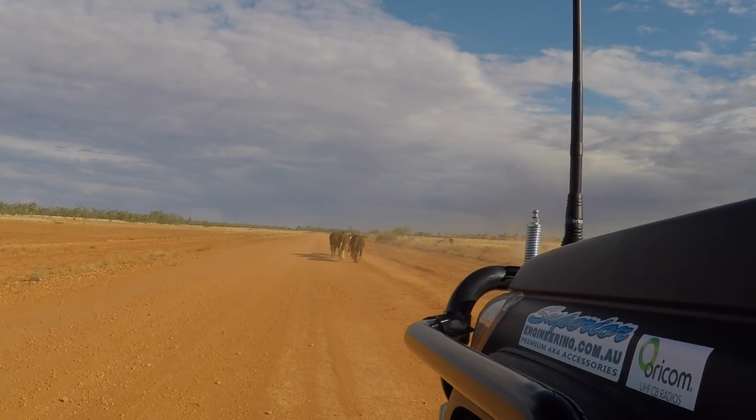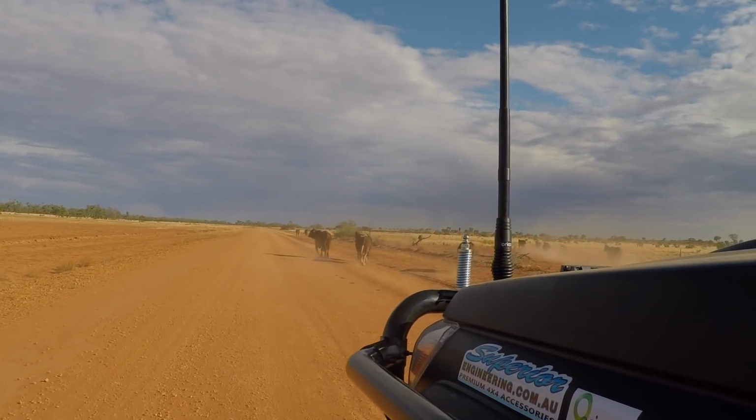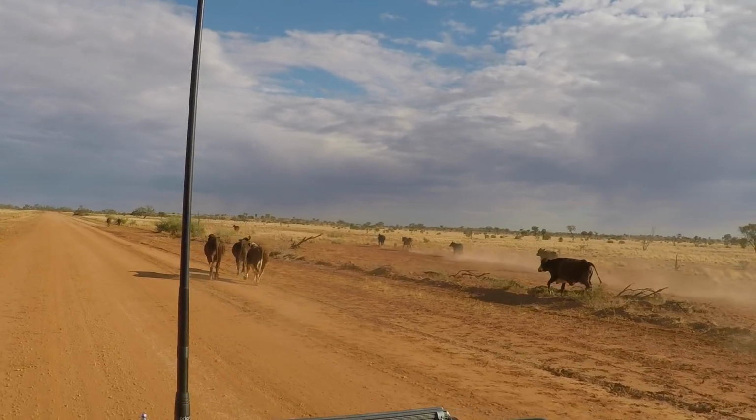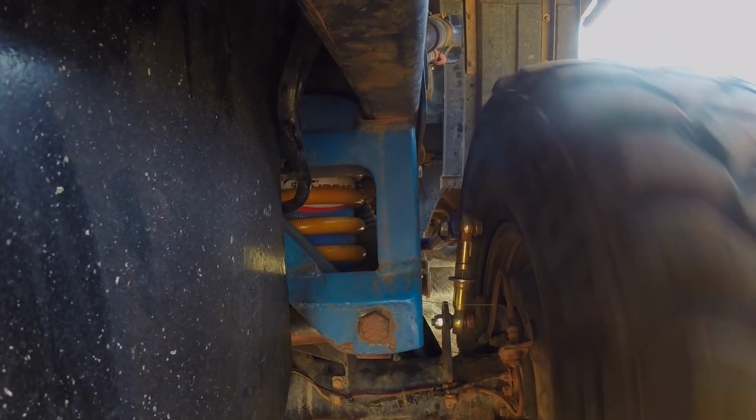Doing some mustering up there, Jim Bob. Yeah, the cows just don't want to get off the road. There we go, off they go. Yeah, Jimmy the musterer. Yeah, all clear for you now, Panzo. It's safe for you to come through. Thanks, mate. You're a man of many talents.